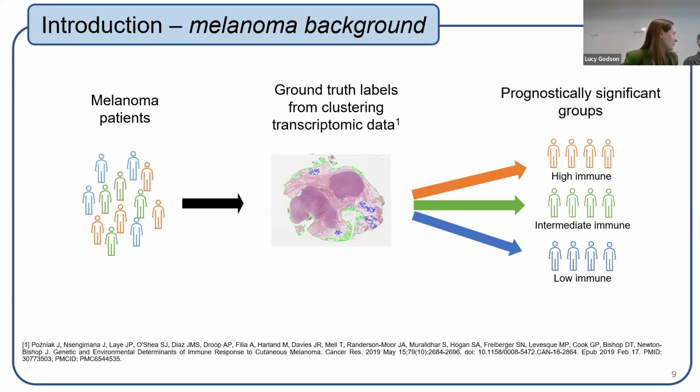Just one question. Yes. So how are the immune high and low and intermediate defined? So it was looking at the transcriptomic data. So they specifically looked at 27 immune cells which were expressed in the tumor. So I think that was based on around 380 genes. And then they looked at the genes that corresponded to those cells and then looked at the levels of expression of those genes and then kind of inferred the levels of expression of those cells and then gave them a score and then clustered patients based on those expression scores for those 27 cells.